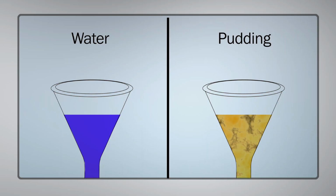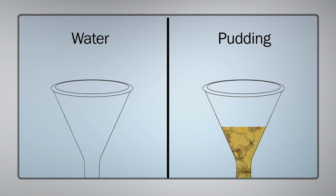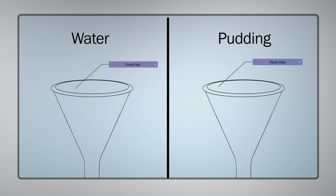The thickness of a substance is called viscosity. And viscosity is important for this math problem because it's a fluid's resistance to flow or thickness. Think of a funnel. Water runs through a funnel really quickly because nothing's stopping it. It has very little viscosity. It isn't thick. On the other hand, if you run pudding through a funnel, it may take a little longer. This is because it has more resistance to flow, more viscosity, and is thicker.